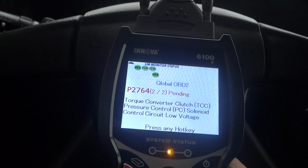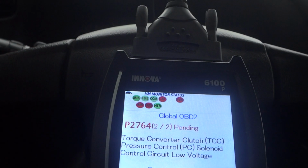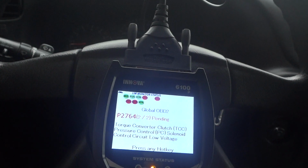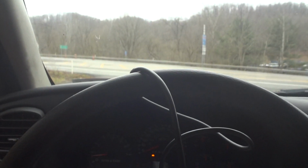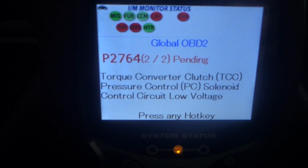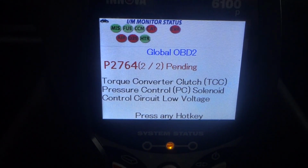Huh, well, I'll be daggone. So we'll worry about this P2764 a little bit later, but hey, it shifts, it goes through all the gears, and I actually have overdrive, so I'm not sure what's going on with that. So I'm pretty happy, guys. I think I got a nice vehicle here for the money.